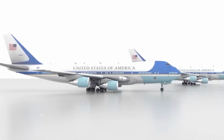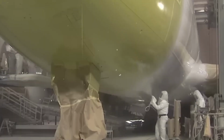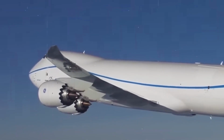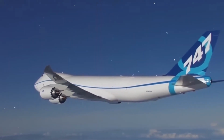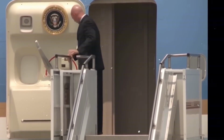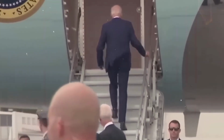Some military insiders call it the Flying Ark, a vessel built not to carry people, but to carry power, order, and continuity when the ground crumbles. Think Area 51, but mobile, a secret not stored in the desert, but flying above it. And that brings us to the final question. What activates this ghost? When does it fly? Because this jet doesn't respond to flight plans. It responds to the collapse of a nation.